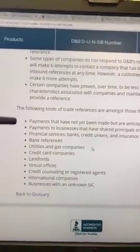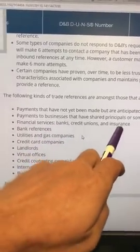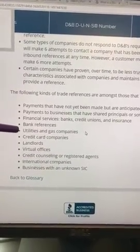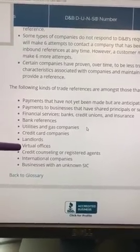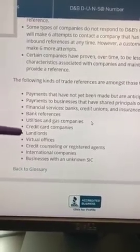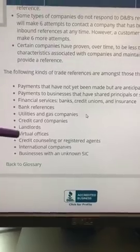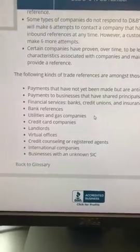Okay, payments that have not been made yet, common sense. Okay, financial services. They won't put any of bank, credit union, insurance. None of this can be added to your credit report. They won't let you add bank references, utilities of any kind, credit cards they won't let you add, landlords or any kind of rent, virtual offices, credit counseling, registered agents, international companies. So the bottom line is, when you think about using DNB's credit builder, the question is, what would you add? If you can't add rent, if you can't add utilities, if you can't add anything with financial services, insurance, bank, what else may you have that you can't even add? This is why a lot of people don't use Credit Builder, because you can't add a lot of types of accounts to your credit report anyways.